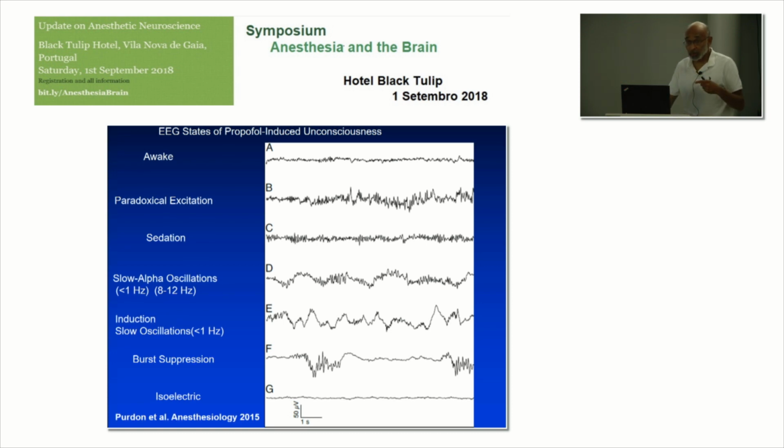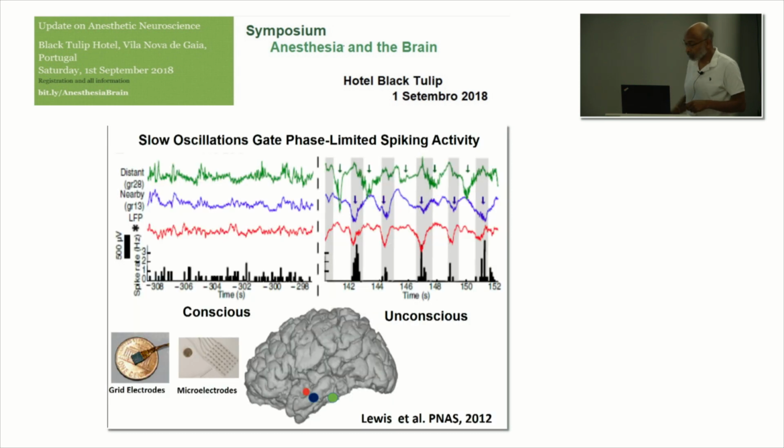And now, in the spirit of saying that all drugs produce slow oscillations, let me just start with propofol. For me, this is one of the most compelling bits of work that we've done that gives insights into how the drugs are actually working. This is from studies in patients who are having epilepsy surgery. When a patient comes for epilepsy surgery, they get electrodes implanted. They stay in the hospital for a series of days. They seize. Once they figure out where the epileptic focus is, they come back in, they take out the electrodes, and then they do the resection.